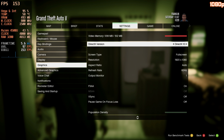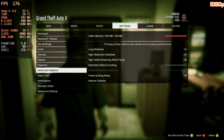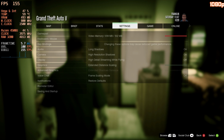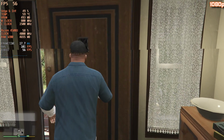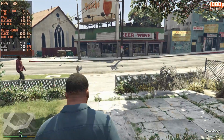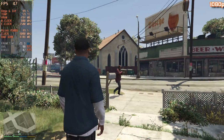And I'll also show you over in advanced graphics, I've turned on a couple of settings there as well. Long shadows and high resolution shadows. So that upped the amount of video memory, but it was still able to handle it. So we're just going to go outside here and walk around a little bit with those settings so you can see another example of how the game's going to run for you.